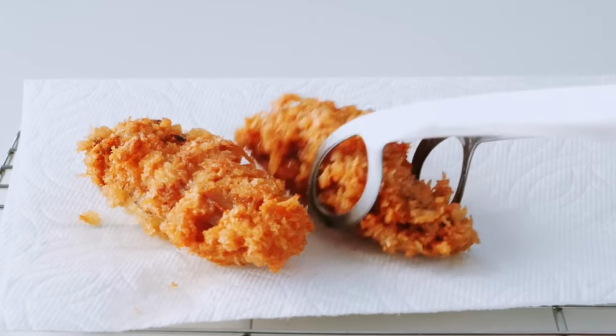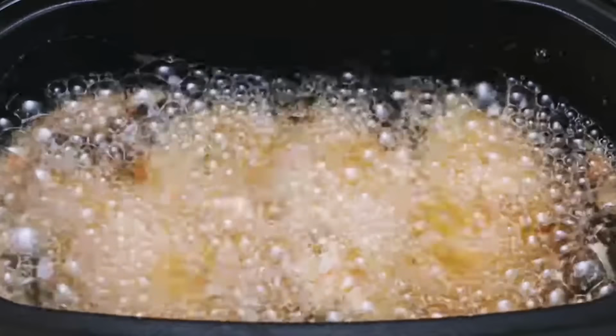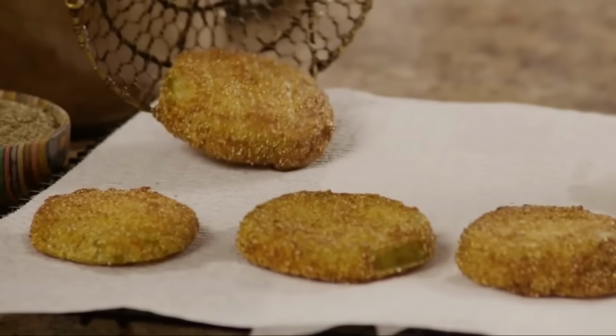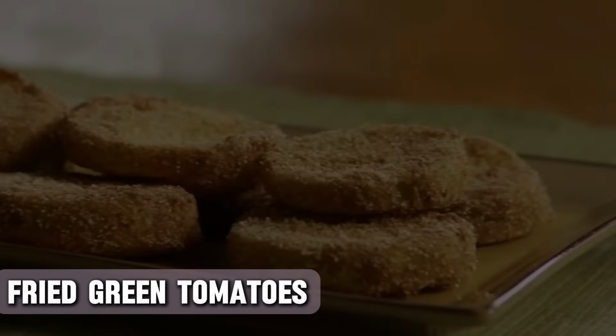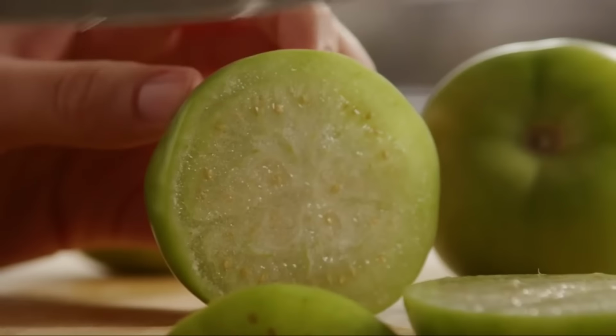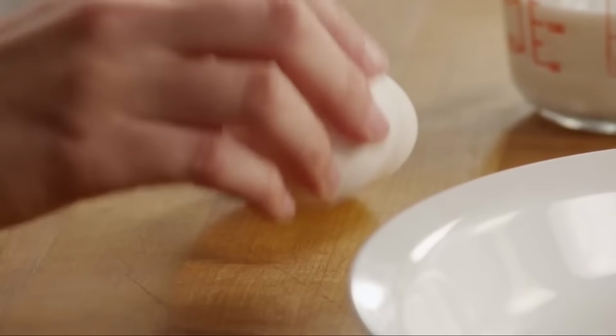Craving a bite from the past? We can all agree that fried foods are a hit, but some of the foods I ate as a child are no longer on the menu, so I'm going to remind you. But did you know that you could fry fruits? You could fry a tomato and just eat it, something called fried green tomatoes.